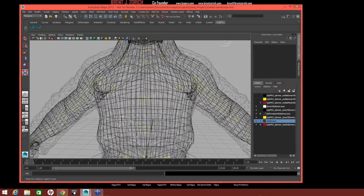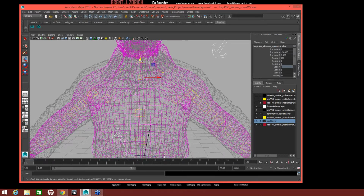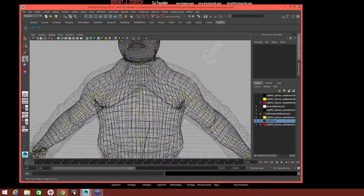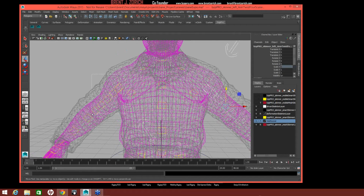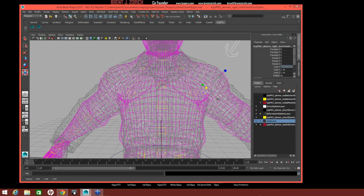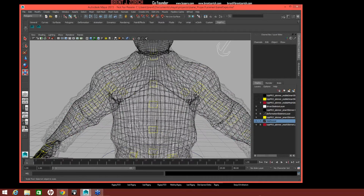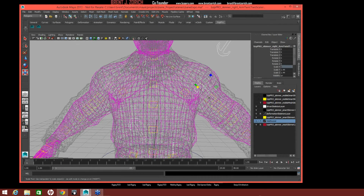Come through with the mesh. I'm going to translate this down, get it so it's a tighter fit. Come through and with these handles right here. And I'm making a, you can kind of see, I'm making a proxy of this character.